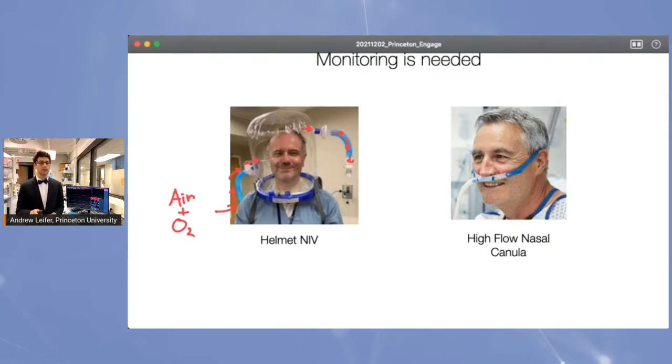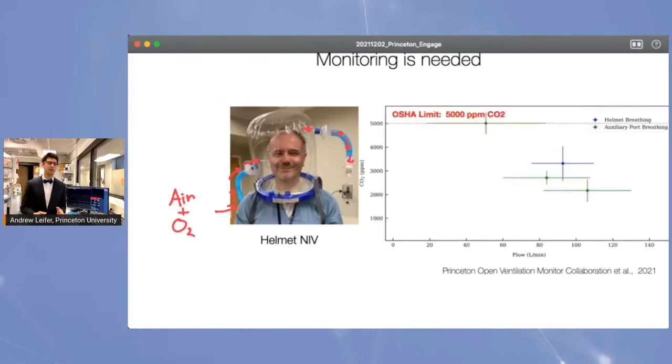And there's one more point here. Monitoring isn't just a clinical nicety or a useful tool, it's actually a major safety issue with the helmet system. And here's why: if the flow through the helmet gets too low because a tube gets kinked or there's some kind of malfunction, the patient can end up rebreathing too much carbon dioxide, and that can be deadly. So the lack of monitoring has been a major impediment to wider adoption of this helmet technique.